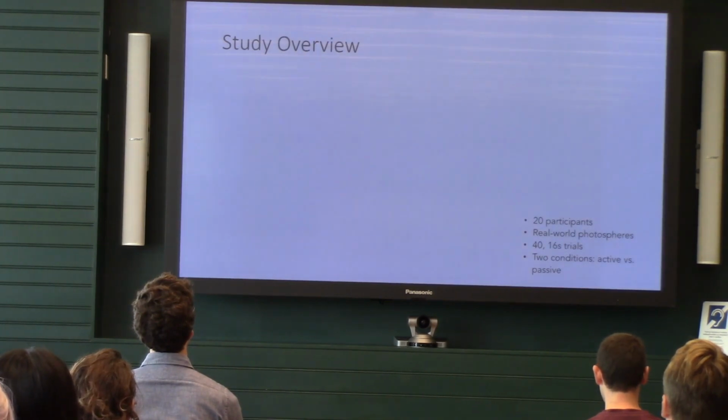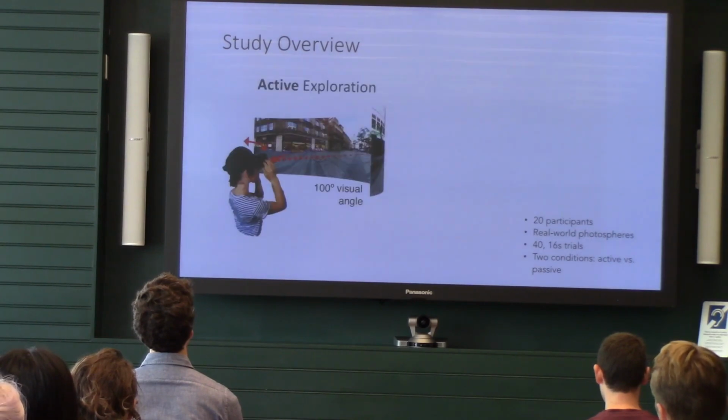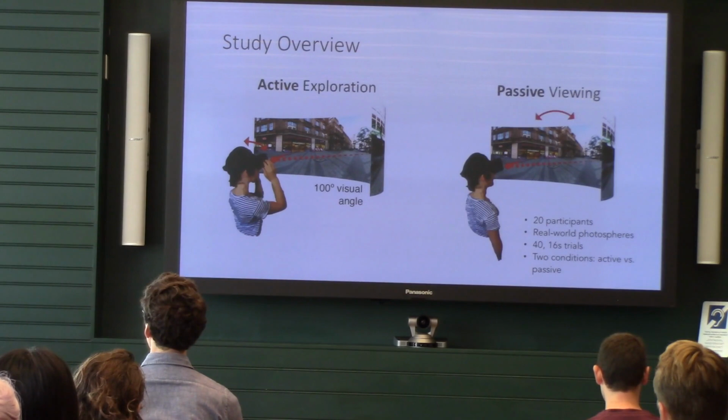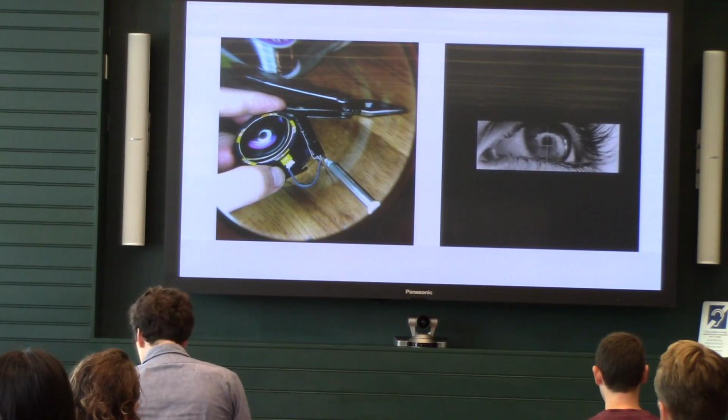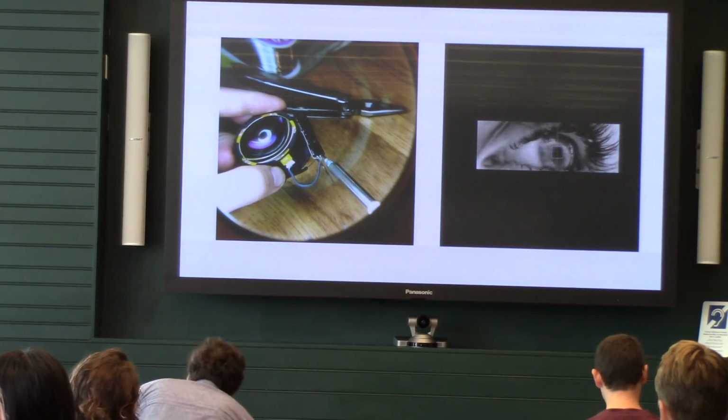On each of the trials in this study, participants look at these scenes in one of two different viewing conditions. In one condition, they actively explore. They move their head around and see the scene through their own volitional control. In another condition, they see the same scenes, but they are just passively moving past them on the computer screen, the way you would watch a movie, for example. And we've outfitted these headsets with little custom eye trackers that let us keep track of where a person is looking in these 360 environments.